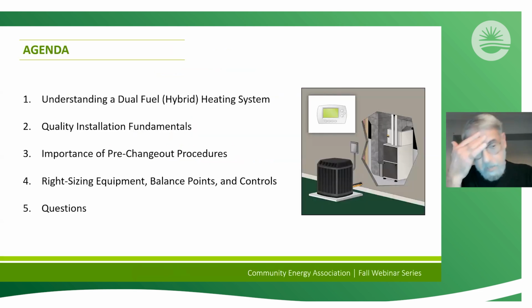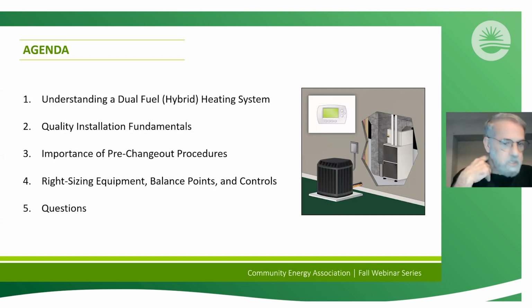Here's the agenda for today. We're going to be talking about dual fuel or hybrid heating systems. We're going to start with an understanding of what that actually means, followed by quality installation fundamentals. The big part of the quality installation fundamentals will be the importance of pre-change-out procedures, and that will be followed by right-sizing equipment, balance points, and controls. I wouldn't get too concerned about the language. It'll become apparent what we're talking about as we go, and then we'll follow up with questions. And as Jenna mentioned, I'm very happy to take questions along the way. You can even turn it into a conversation as we go. It's fine with me.